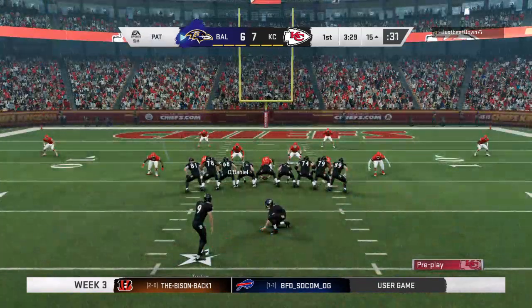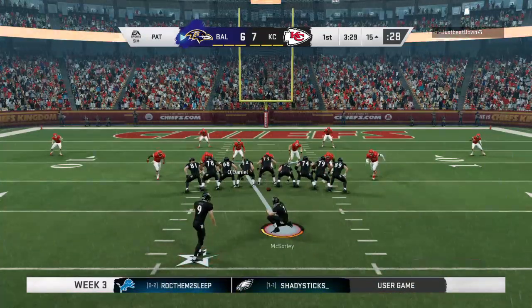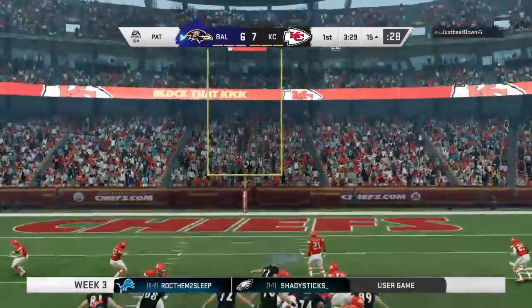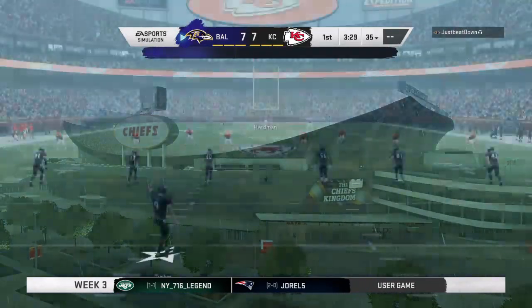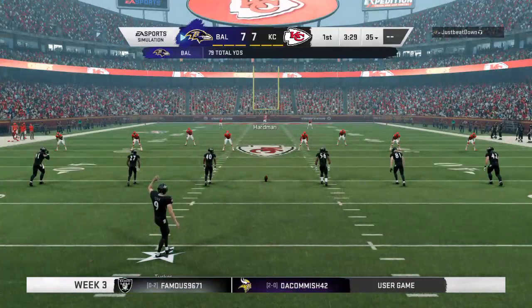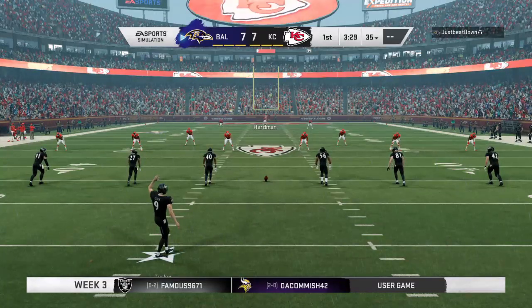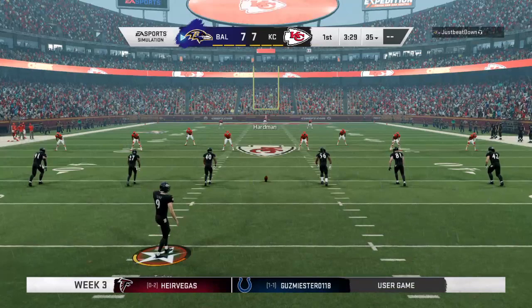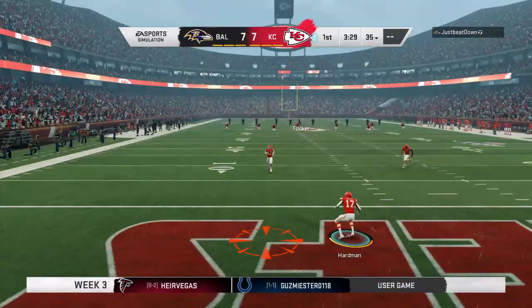Justin Tucker for the extra point. And we'll see if this rain affects the team's decisions going forward, but they kick it here, and it's good. Justin Tucker set to kick off. Each team has scored. 7-7 here as the kick's away.